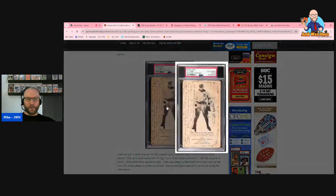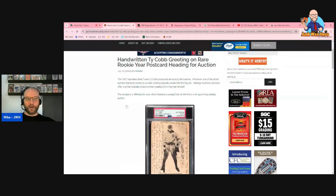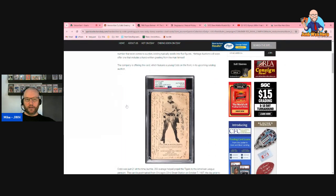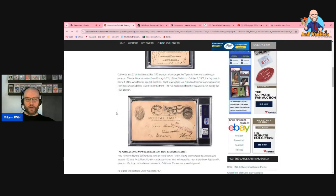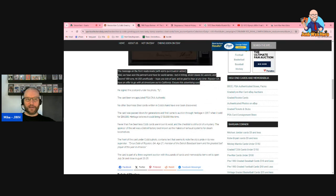And here, another cool thing, we have this handwritten Ty Cobb greeting on a rare rookie year postcard. It's the 1907 seamless steel tubes Ty Cobb postcard. And you can see here, Sports Collectors Daily wrote out everything he wrote. I'm not going to read it, but basically, Ty Cobb's just bragging about his stats that year, and they were amazing.